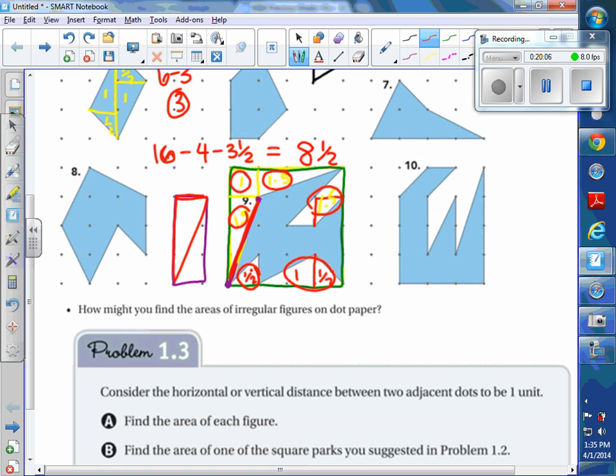Nail. The shaded area, how many people had 8.5? Okay, not the whole class, because I heard all these other numbers. Okay. Okay, time out, guys. Sammy. Oh, you had it, okay.